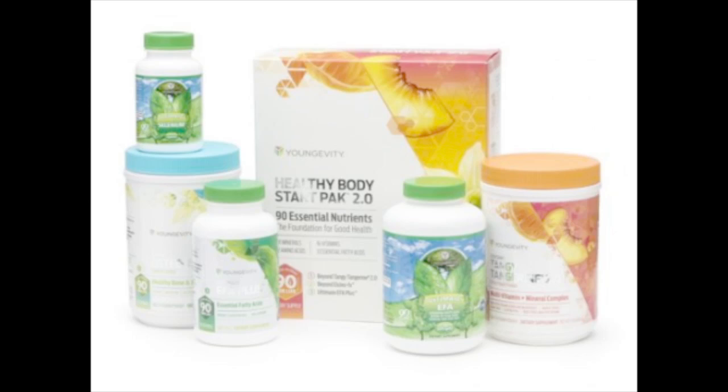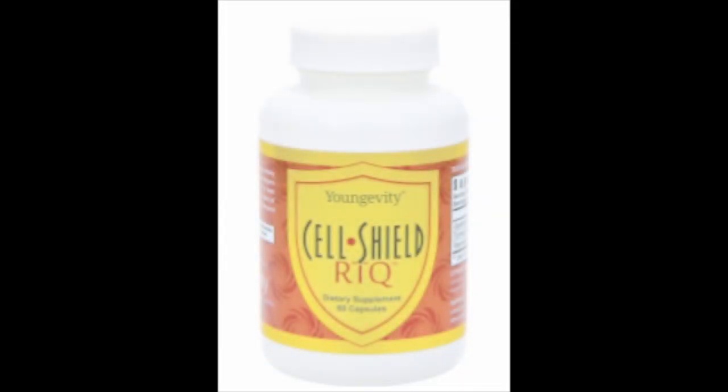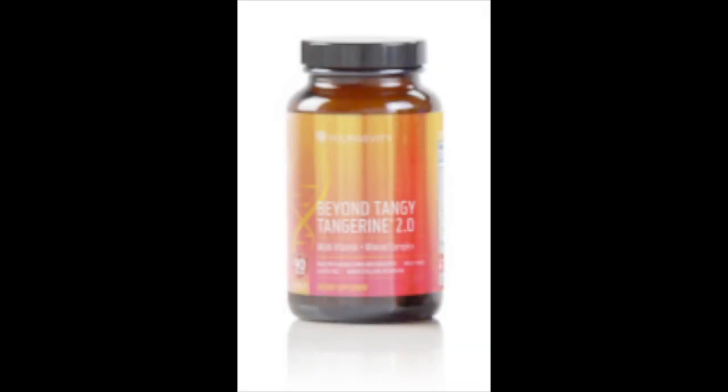I would also get your ORAC points, your antioxidant points, above 100,000 a day. You could do that with 3 of the Triple Treat chocolate twice a day for a total of 6 a day. You can do it with 5 of the Cell Shield RT2 capsules twice a day. And you can also use 3 of the new Beyond Tangerine tablets twice a day. That'll get you over 320,000 ORAC points a day.